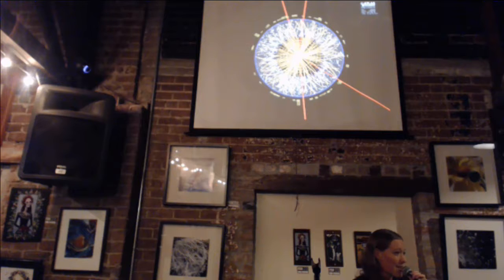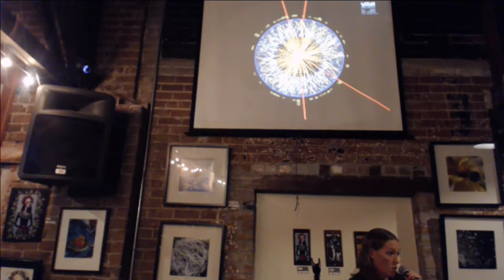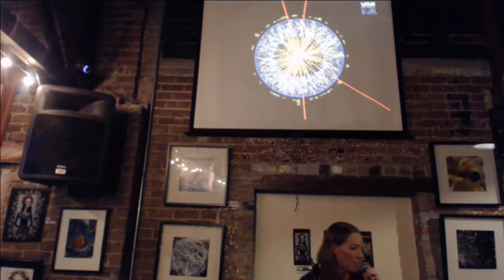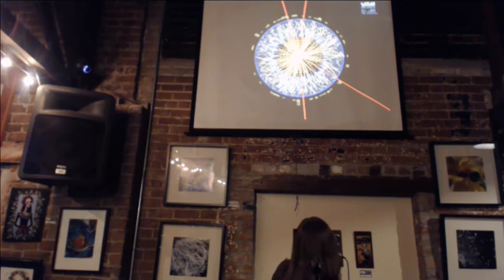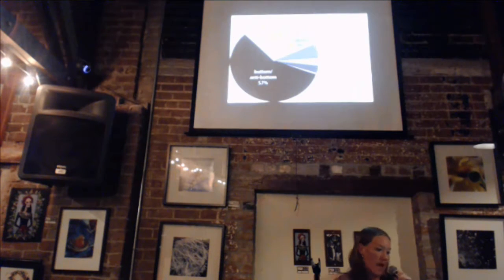They tend to not like to exist by themselves. Due to the laws of QCD, quantum chromodynamics, which govern quark and gluon behavior, they tend to not exist by themselves as stable particles. They will either form into a meson or decay into other particles. Good question. Okay, so this is what constitutes an interesting event rather than that mess that I showed you earlier.